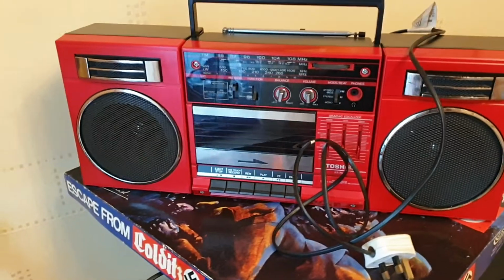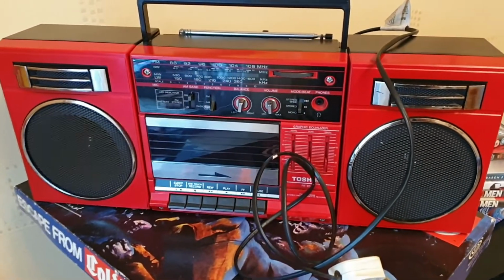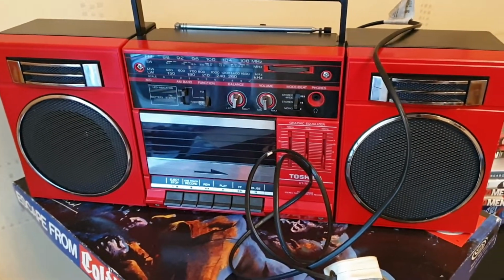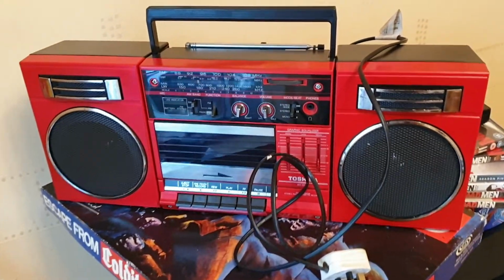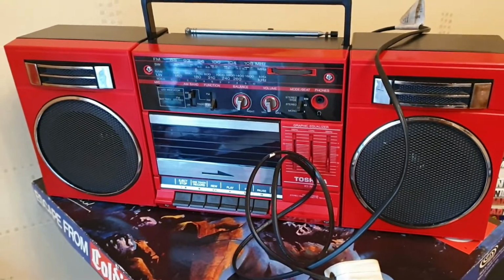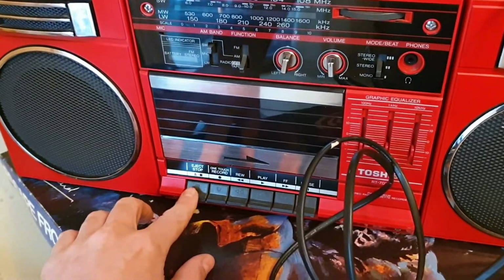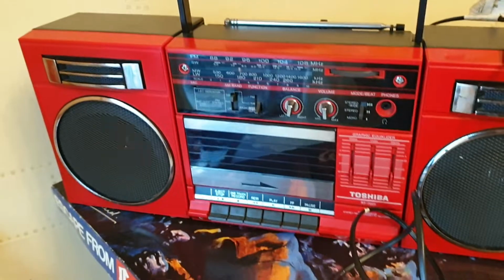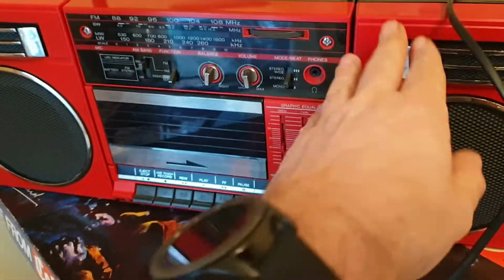Oh, and I got this stereo as well. I actually got this 2 weeks ago, I think. It was filthy, but as you can see, it actually pops now. It's beautiful. It's a really, really nice Toshiba vintage stereo. It's only a tape player, and stereo, radio, little graphic equalizer on there.